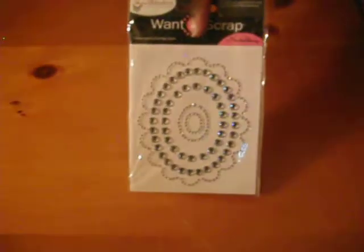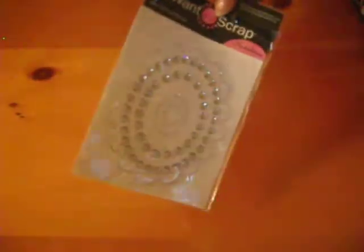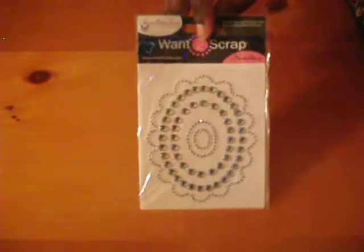I am on my table in another part of the house. I'm not in my craft room, guys, so I hope the lighting's not too bad. And I've got some oval bling. One is a scalloped edge. Oh my, how beautiful is that? So pretty.